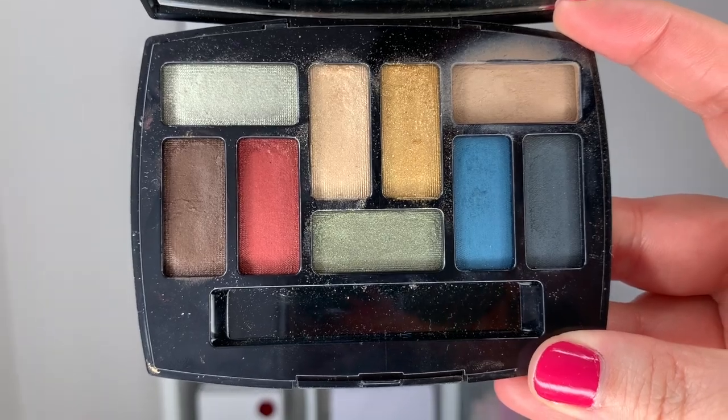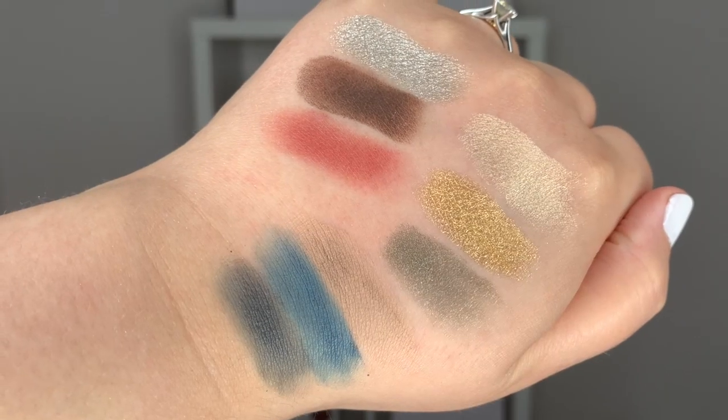I'm really interested in trying other gel texture or cream texture bronzers now. Okay, so next up is definitely an older favorite. This is the Chanel 9 Shadow Palette Quintessence. This came out 2 springs ago, I believe.